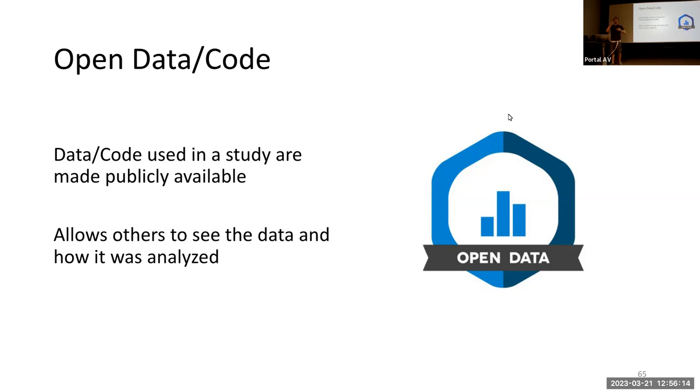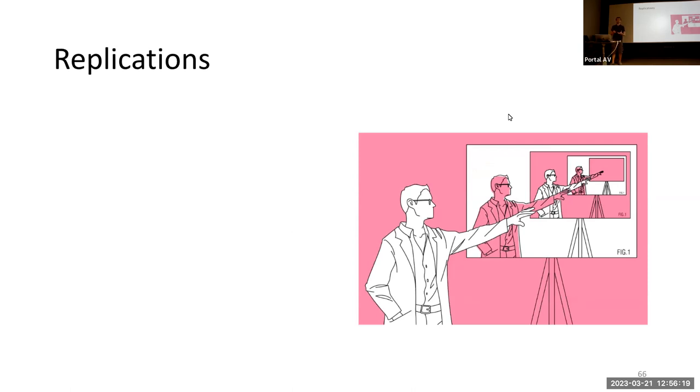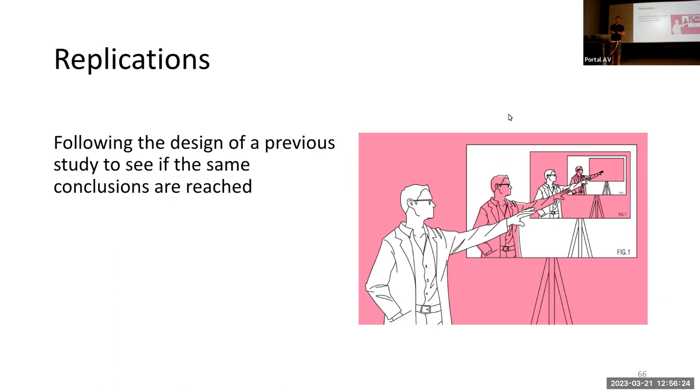And finally, a third open science practice that we'll mention here is replications, which many of you may know the definition, but just in case you don't, it's a study that follows the design of a previous study to see if the same conclusions are reached. So if you're looking at the literature and there's a study that has been done previously, you can look at the methods section and say, I'm going to try and execute my study exactly like these people executed their study. And I want to see whether the conclusions that they reached, the numbers they got, are the same conclusions that I reached, trying to do exactly what they did.